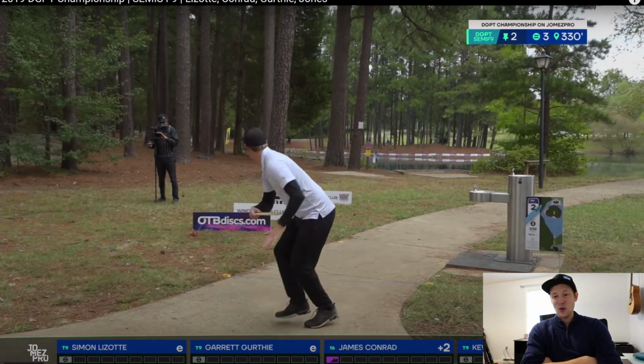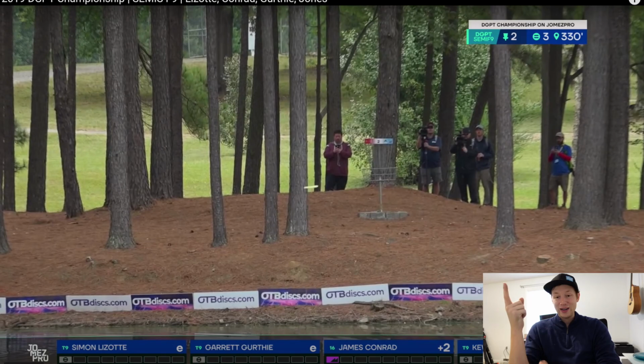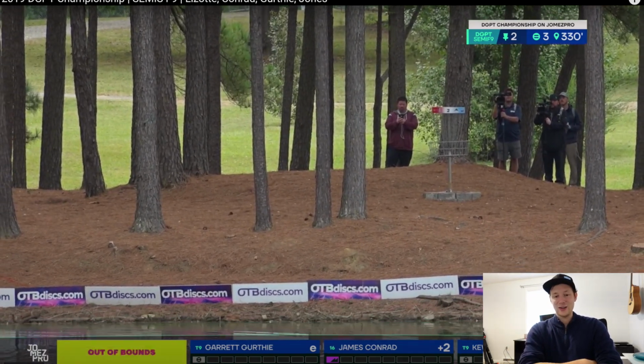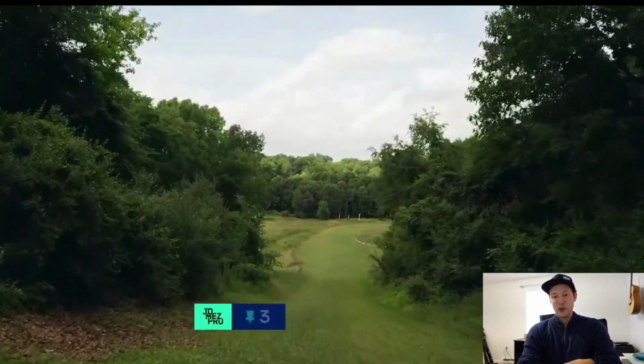This hole is so cool, so fun, it looks so good, and this right here was a great example on how not to do it. You gotta step up and commit to this one. That's why I love it. Bringing us to hole 3.